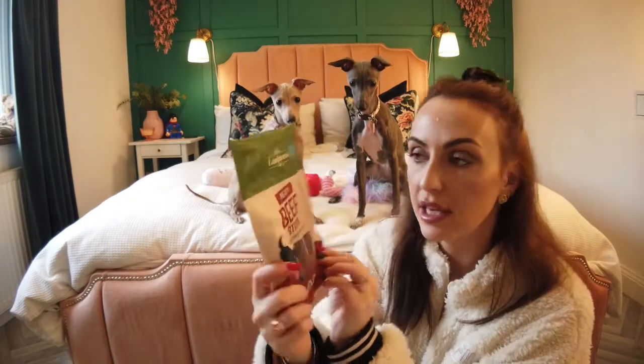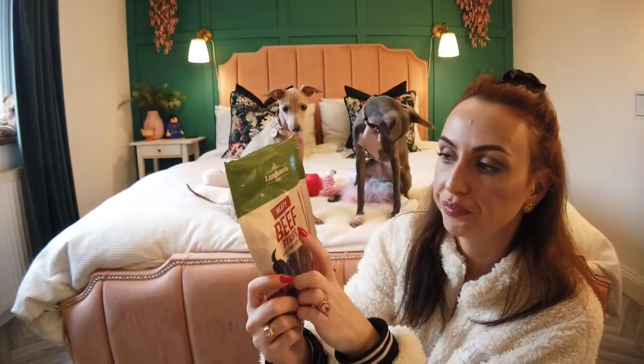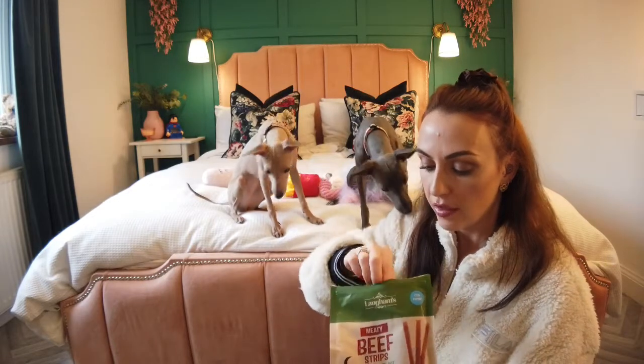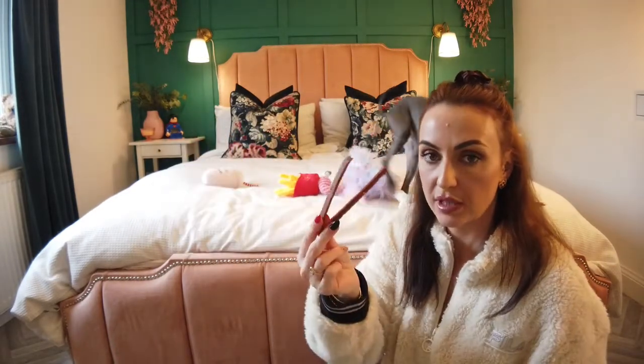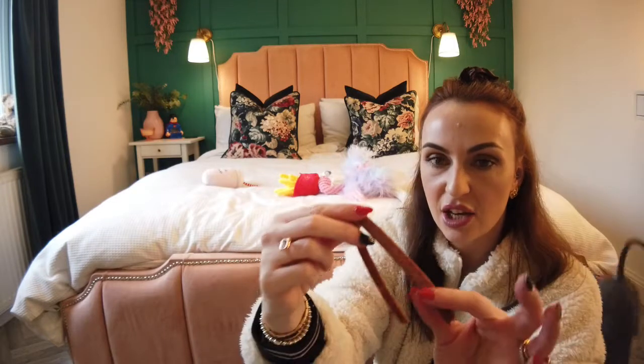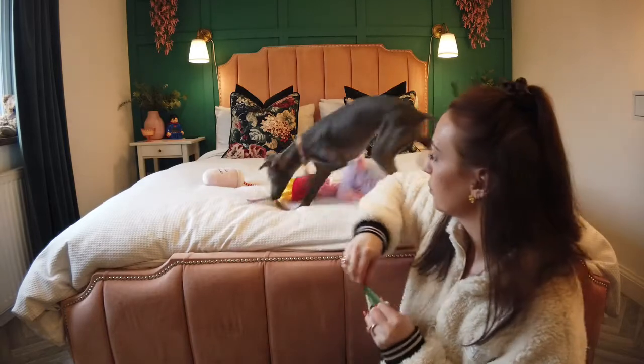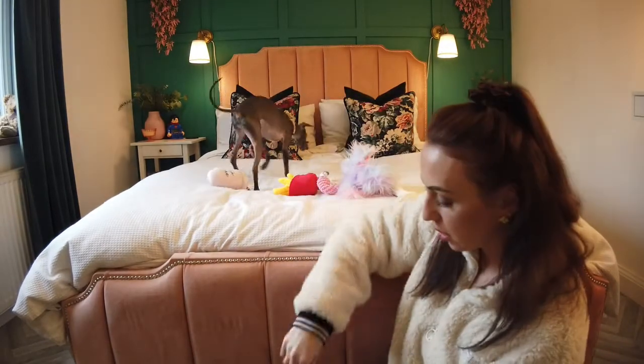I'm just feeding them at the minute these Lanham's meaty beef strips made using 100% beef. They absolutely love them. They're great for training because you can rip them up into tiny pieces, but they come as strips. And just break a bit off out of the packet, please. Girls, up here. Up. Go on then, Willow. You get yours. Coco, here. She's doing tricks down here on the floor.